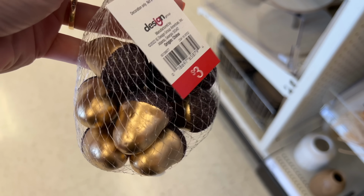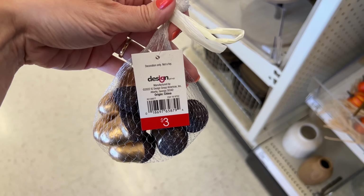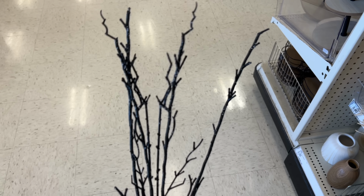They have a few fall accent pieces in mini bags that would be perfect for using as bowl filler or just in a bare spot that needs a little touch of fall. They also have several fall picks to choose from. We'll take a look at each of those. And now these are great for popping into your existing greenery that you already have.